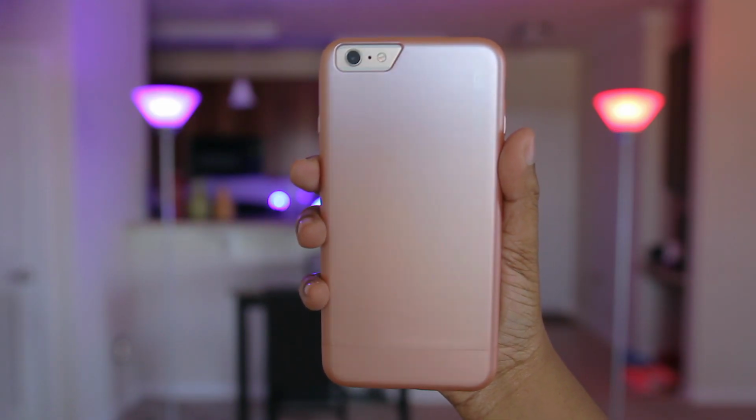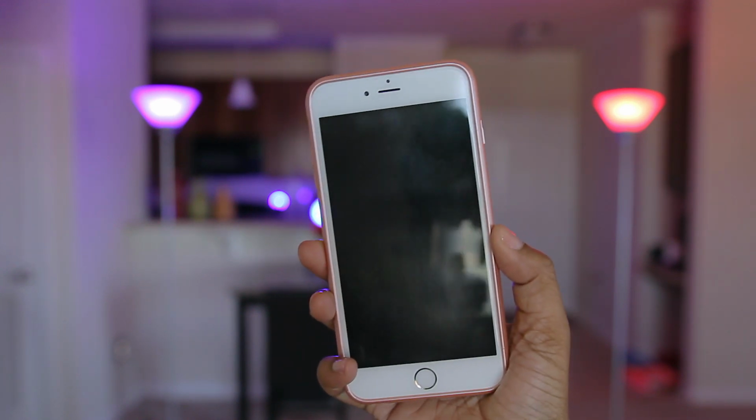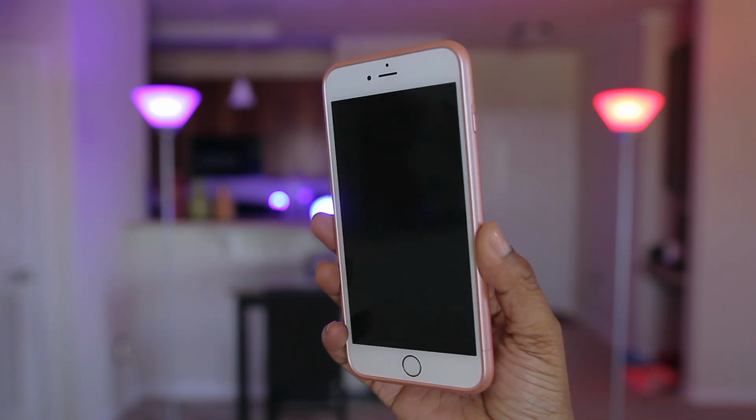So for those of you that are curious in regards to the actual phone that I have, I'm currently rocking the iPhone 6s Plus 64GB model, the gold version. And as far as protection, I'm currently rocking this case by Case Crown, which I absolutely love, so you can expect to hear more about this in the near future. Nonetheless, I am in love with this case.